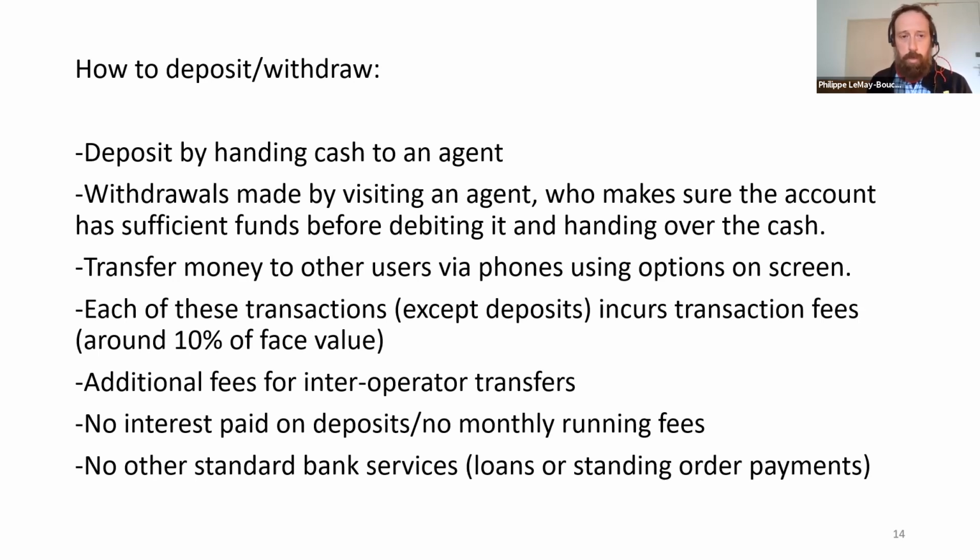The transfer of money from one user to another can be made by using the phone. And these interfaces are very simple. They are used, in fact, mostly on non-smartphones. So widely available and relatively easy to use. However, it was an issue for older users in the field, and it also shows up in the data and the results that we have at the end. So despite that, there is still a barrier.